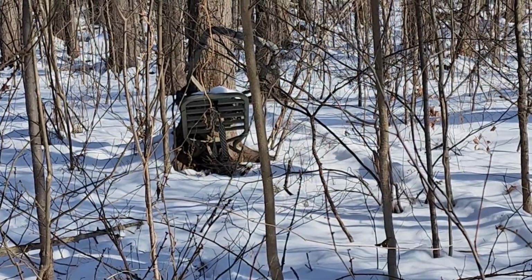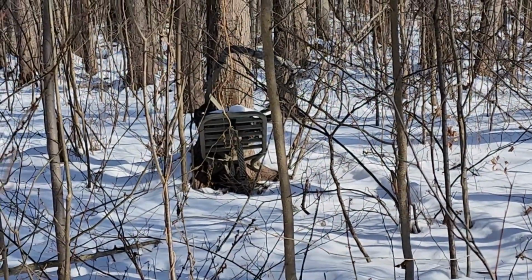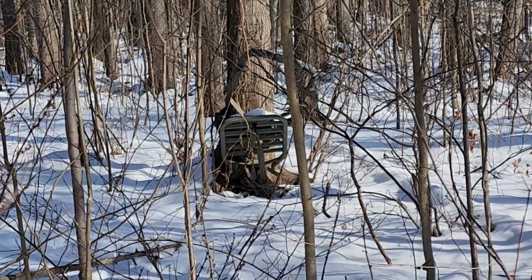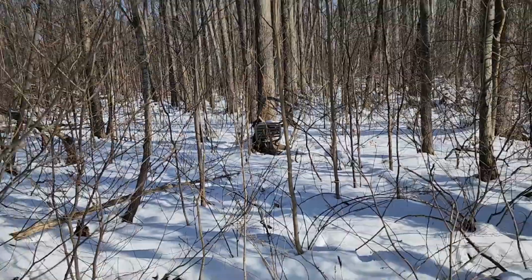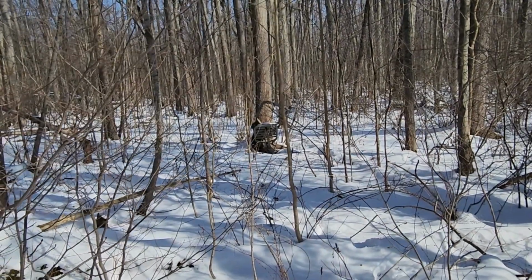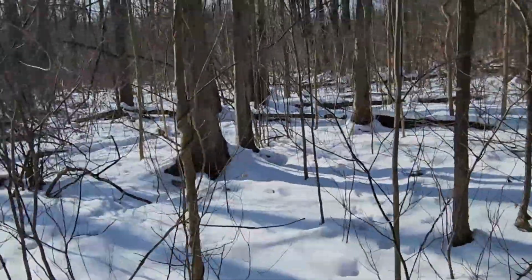That's been there for quite a while. I don't even think somebody uses that anymore. Probably just literally left it here for who knows how long. My camera is this way.